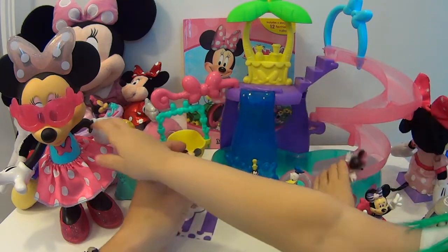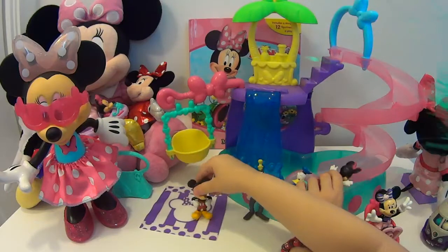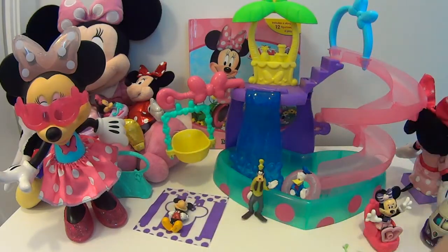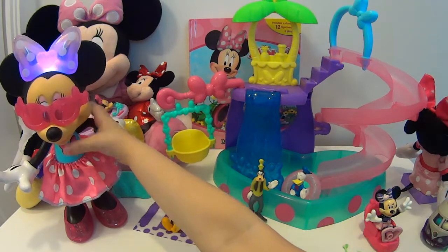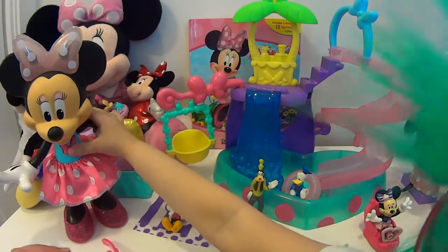Nice. And Mickey says, okay, I'm going to go enjoy a little bit of that. No, it's dangerous. It's forbidden for Mickey. Too dangerous for Mickey. Sorry, Mickey, you cannot. So, only Minnie can go on a swing for now. Okay, sunglasses off.